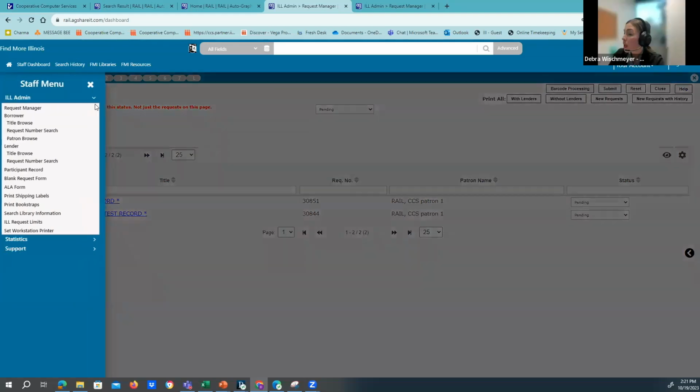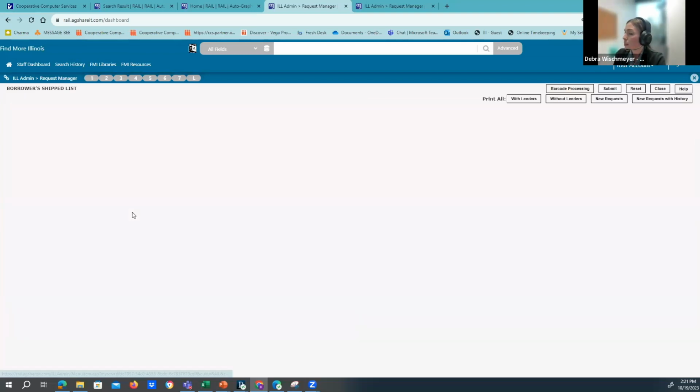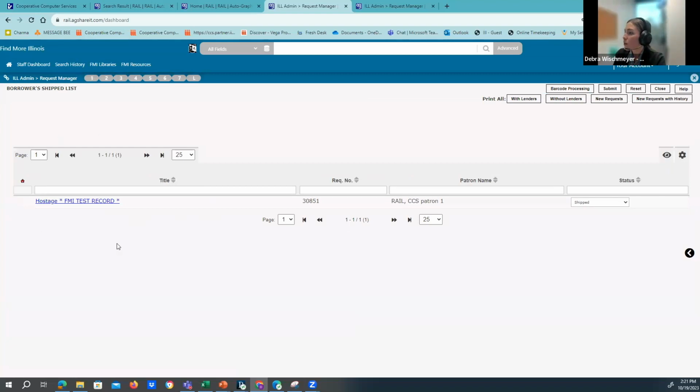All right, perfect. So I'm going to go back and refresh my request manager. Now that the lending library has sent a copy in transit for my patron, that request has moved from pending up to shipped. So if I open my library's shipped requests, now we'll see that title appear in this list. So now I'm going to wait for this item to arrive at my library.